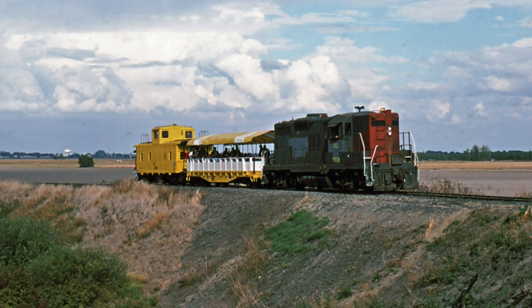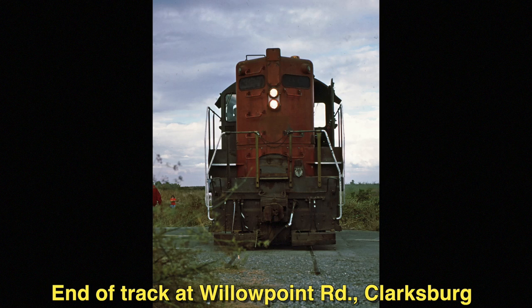From West Sacramento to Clarksburg, the line has since been removed. This was the southernmost end before that.